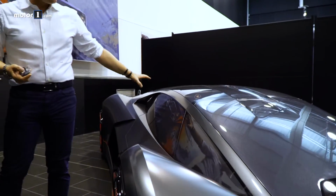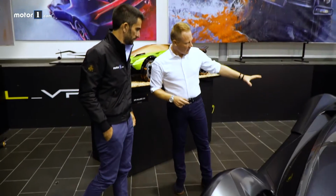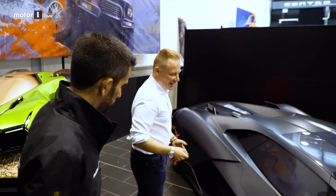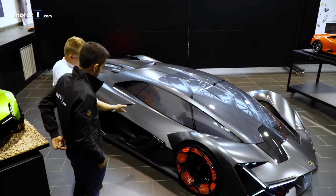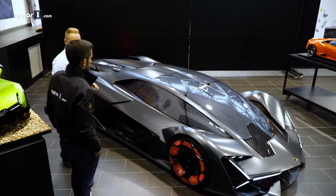So the car is much more kept forward because the pilots are sitting quite in front. So that's why we have placed the main point, the tension point of that line, a bit further forward. And then we wanted to question the architecture of a Lamborghini. Because when you, for example, compare the Terzo Millennio with the Huracan, you can see the big jump in terms of architecture we are doing with this one.